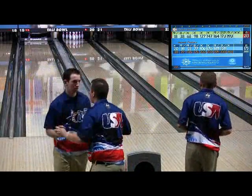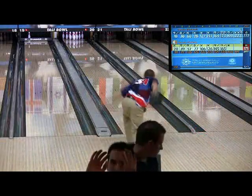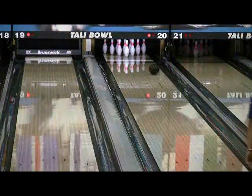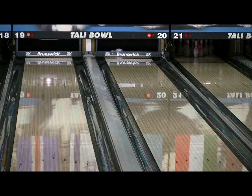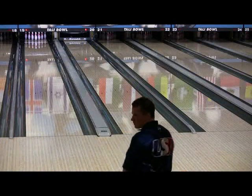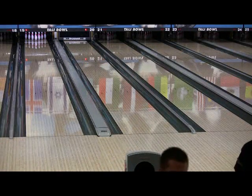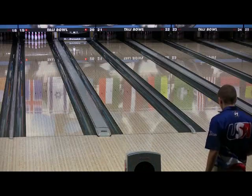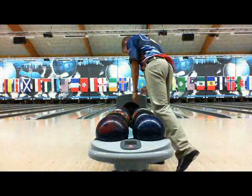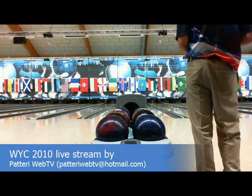And this means that Hansen and Koff are both going to need to double in the 10th to force Peters to throw the first one. There's the first one for Hansen. That's a 4-bagger for Craig Hansen on the first shot in the 10th frame. It's 17 pins for Bidwell and Peters right now.